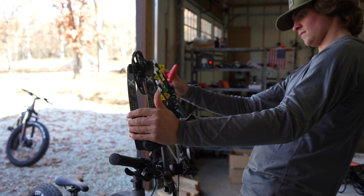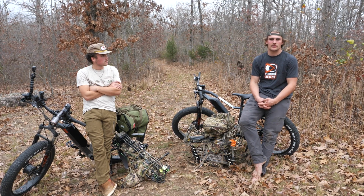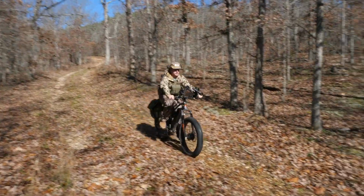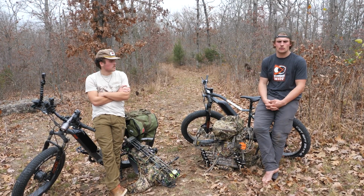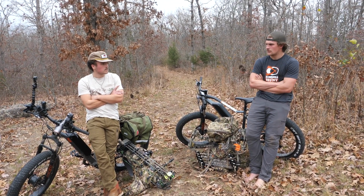As far as the bow racks for the handlebars, the only problem I've seen so far is it does get bumpy. The roads are the main culprit for that. Some of the roads we've been on are just gravel roads and they're awesome, but when you're going through kind of four-wheeler path type forest road, it'll get real bumpy and you just don't want to risk knocking your bow out of line.